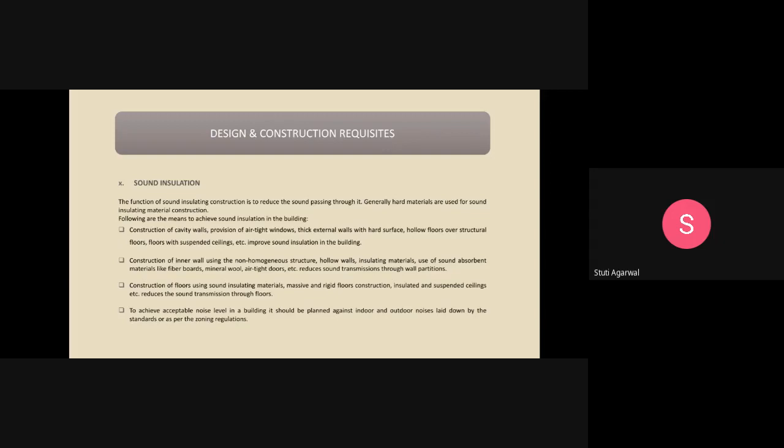Then, sound insulation is important because most of the settlements now are in urban areas. And there is so much noise pollution in the cities from the traffic and from all of the activities that go on in the city, that it is important to provide enough sound insulation so that the occupants living in that building are not disturbed. Well, the first thing we discussed was comfort and convenience. And if there is too much noise pollution inside the house, then the people will neither be comfortable nor convenient.